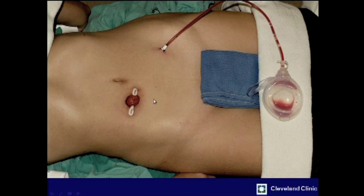What we're talking about with single port surgery is working through a single incision. At the end, I typically do put in a drain, and we don't typically use that as a port site unless a retraction port is needed.